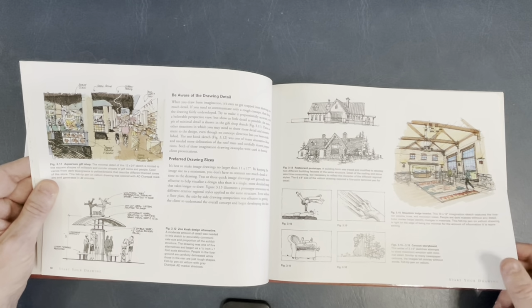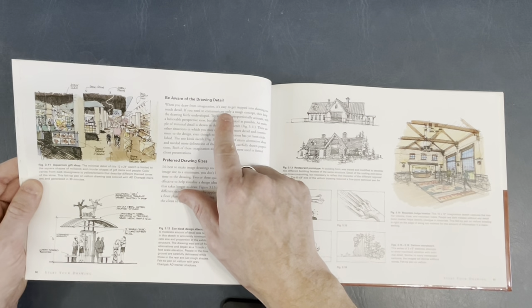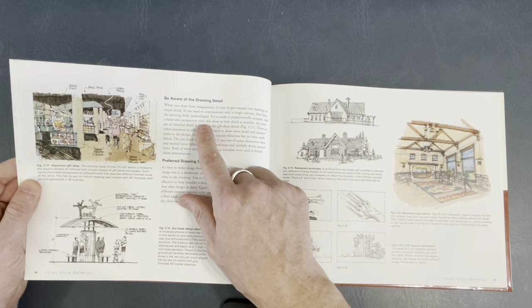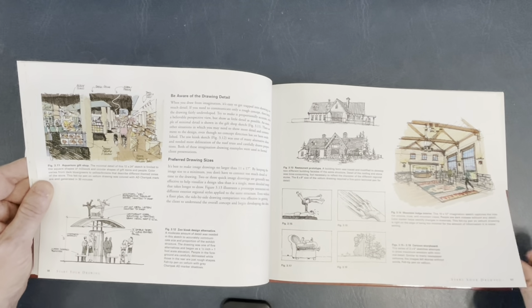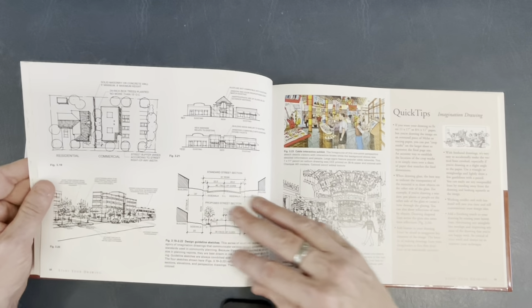That is true. In other words, when drawing from imagination, it's easy to get trapped into showing too much detail. If you need to communicate only a rough concept, then keep the drawing fairly undeveloped. Obviously, for comics, you want to get in there, show some good stuff, some good detail.